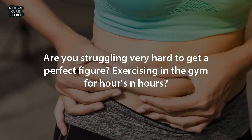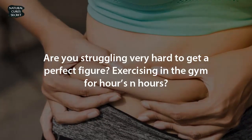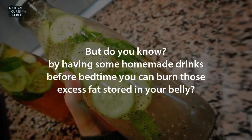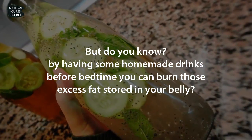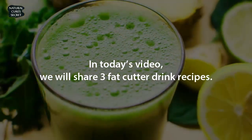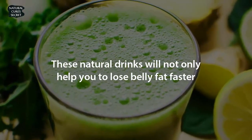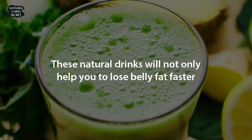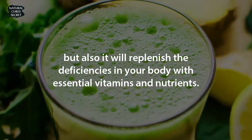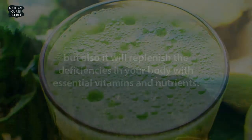Are you struggling very hard to get a perfect figure, exercising in the gym for hours and hours? But do you know? By having some homemade drinks before bedtime, you can burn the excess fat stored in your belly. In today's video, we will share 3 fat cutter drink recipes. These natural drinks will not only help you to lose belly fat faster, but also replenish the deficiencies in your body with essential vitamins and nutrients.